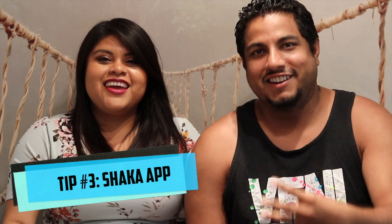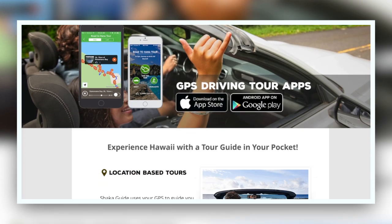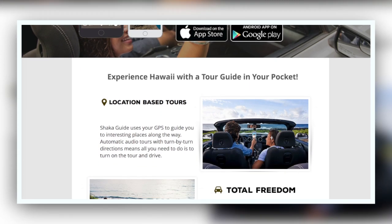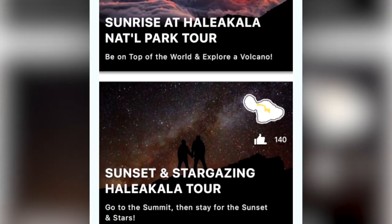Tip number 3. Get the Shaka app. If you don't know what it is, we're going to be doing an in-depth review about this app. This app was a lifesaver for us. It is free to download. They have different tours, and each tour you have to pay a little bit for it, but it's considerably cheaper than if you were to hire a tour guide.